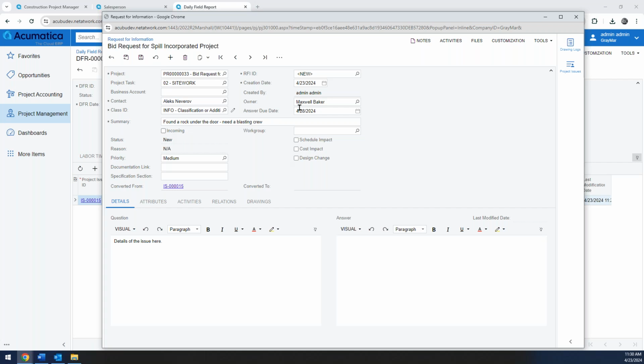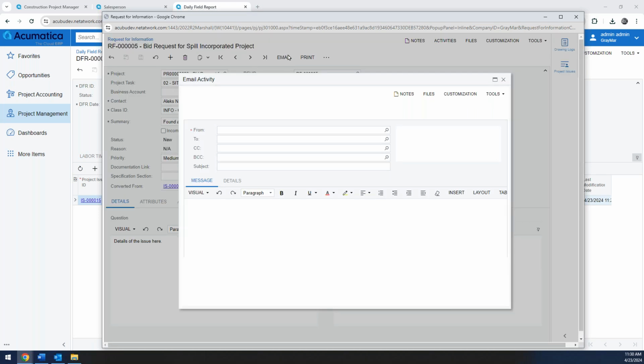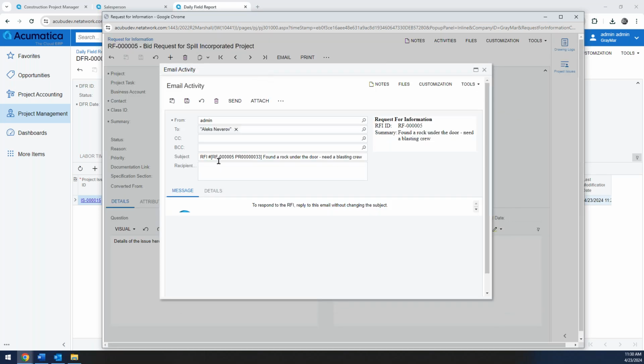By coming over to the right-hand side, we can indicate whether this will impact the schedule, the cost, or otherwise. I'll put that this will be a potential cost impact of, say, $10,000. That's what we'll estimate as of right now. We can see the details of the issue here on the left-hand side. And if we needed to email or print this out to an individual, we can do that right from here. And we can email it out to that contact.